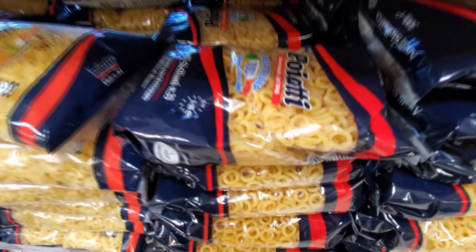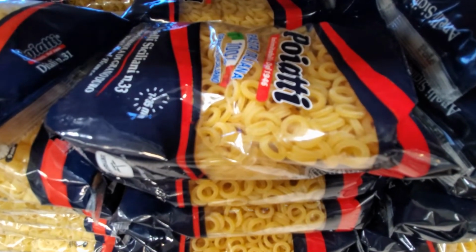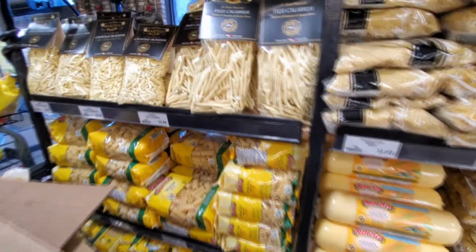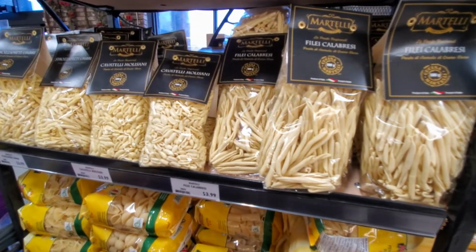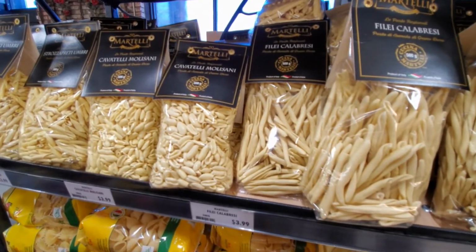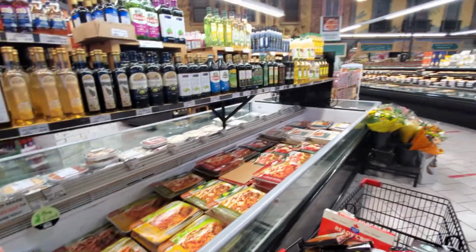But let's say you had a recipe that called for a special shaped pasta or color of pasta that you couldn't find at a regular grocery store. 9 times out of 10 you'll find it here, or just ask for help. But interesting to see all the different shapes and sizes. Fun to try them out once in a while. They do offer curbside pickup, so you can check out their website for that as well.